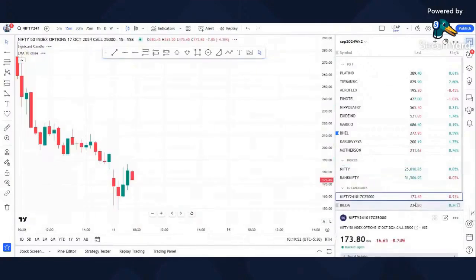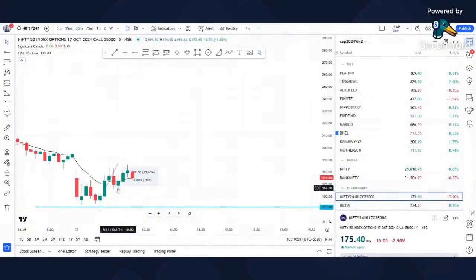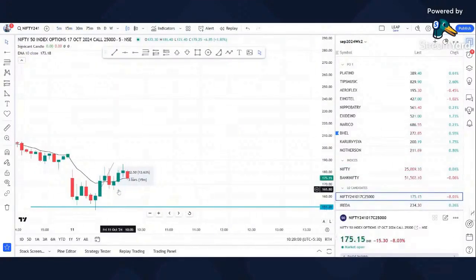25,000. Okay, so then let's tighten the stop loss. Let's keep our stop loss at 165, which is almost our buy price, because I'm a bit worried why this open interest is not falling. So let's not be caught off guard. Better safe than sorry. 165 is going to be our trailing stop from here on.